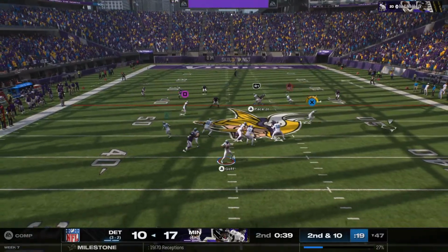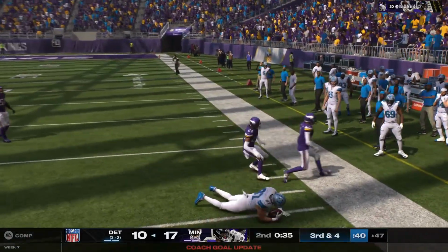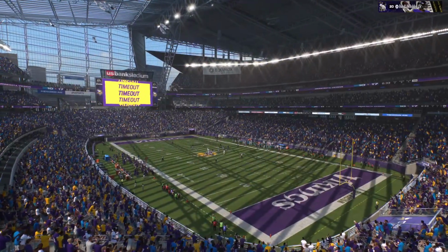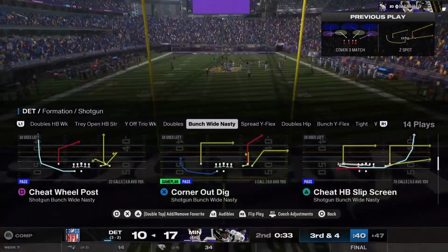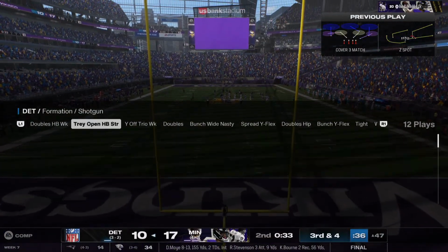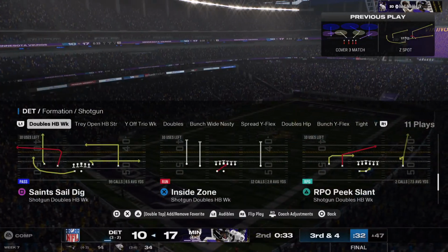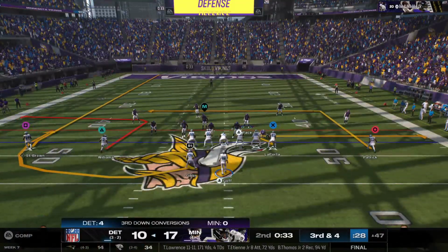Goff now looks to throw. A little short pass here taken in by Laporta. And he'll take this from the 47-yard line to the other, a gain of 6. The Lions now going to use the second of their timeouts as the clock will stop with 33 seconds to go in the first half. Third and 4.